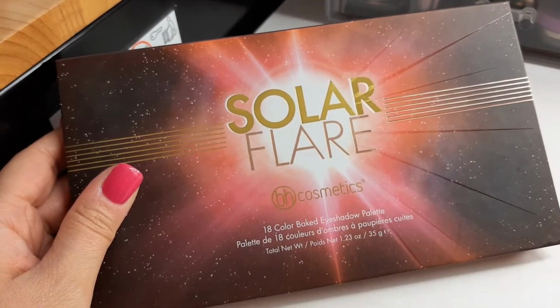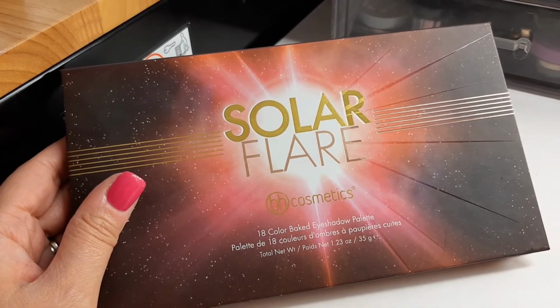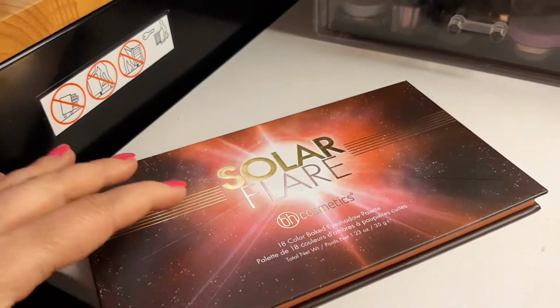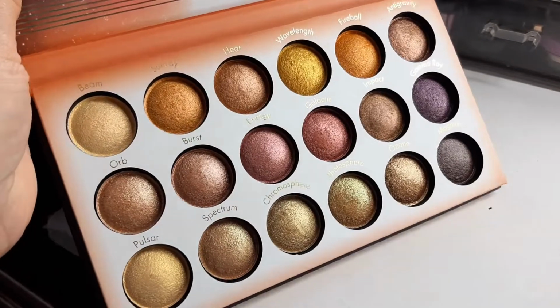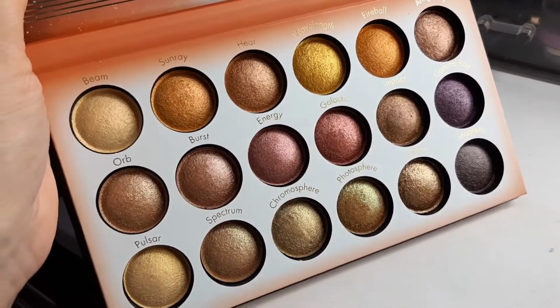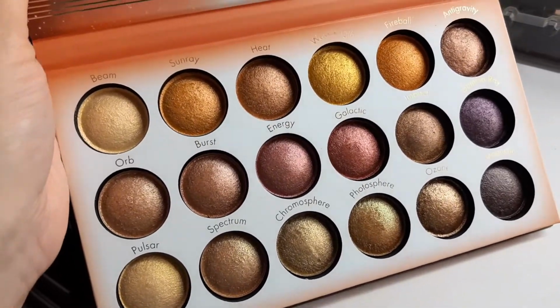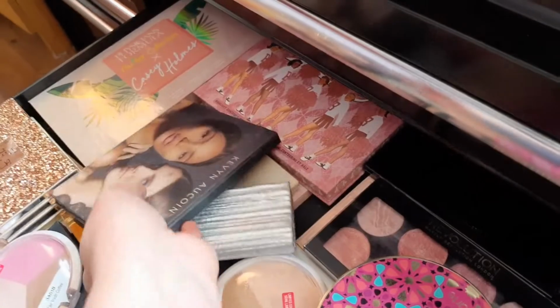Another palette that I have that I'm going to use, it's kind of a 7th one, but I'm only going to use it once, is the Solar Flare palette by BH Cosmetics. The only reason why I'm going to use it once is because I purchased it this past week, and I just wanted to try it once before I put it into my collection. I like to do that with all of my palettes. Use them at least one time, and then put them away until their number comes up. So that will happen with this guy too.